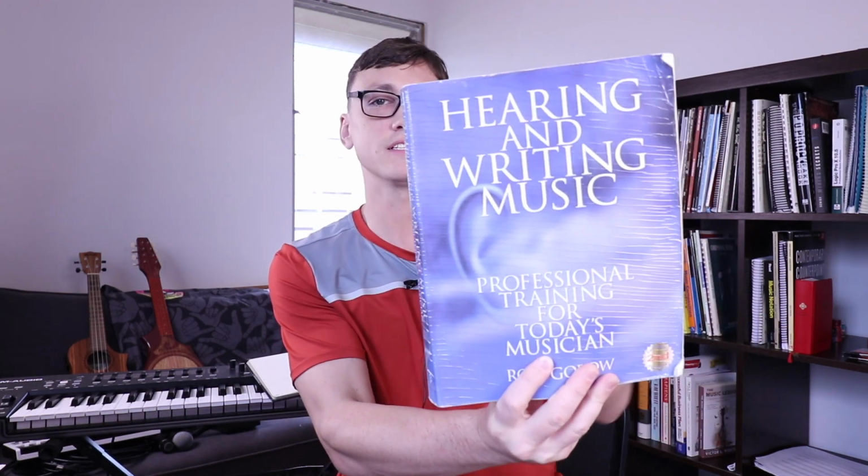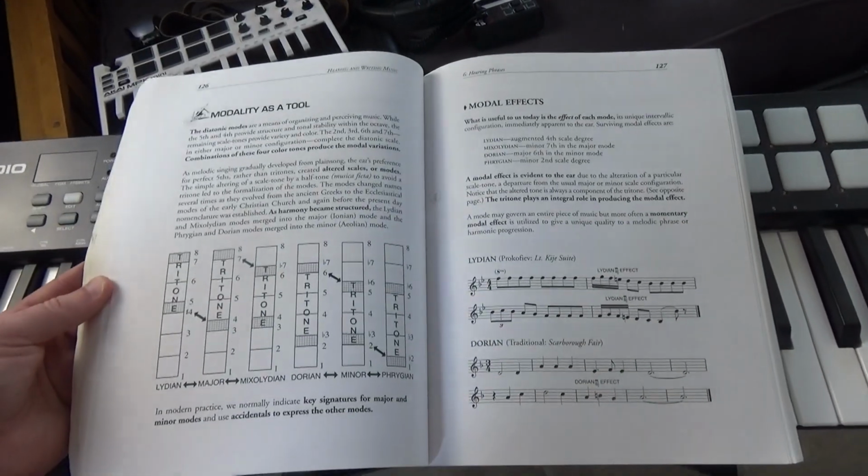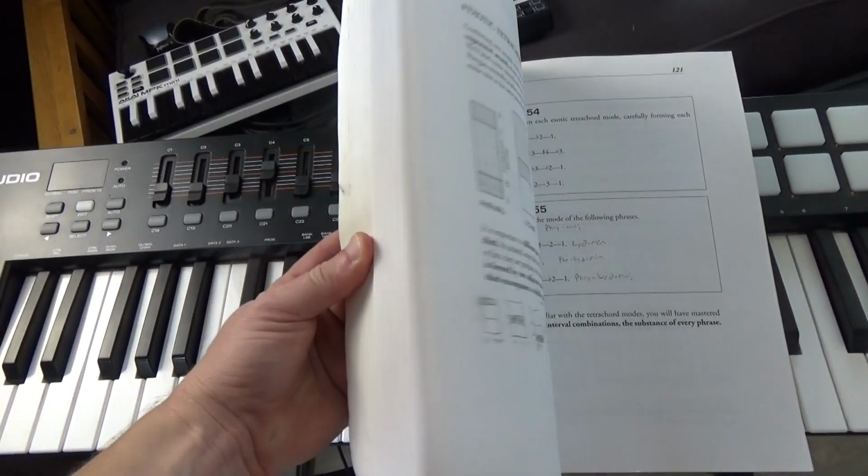Okay, so the first book I have here is called Hearing and Writing Music. It's Professional Training for Today's Musician. Now, I saw this book on Amazon years ago, and it looked really interesting to me because it was talking about how it was a learnable skill to be able to hear any kind of music and be able to write it down on the paper. I thought that seemed really cool.